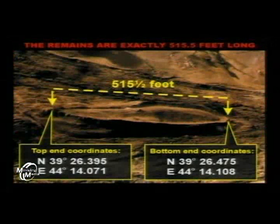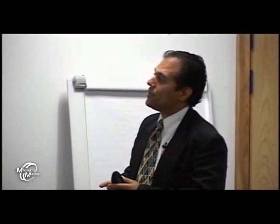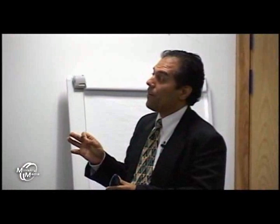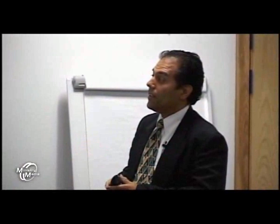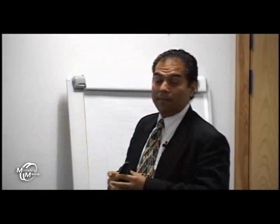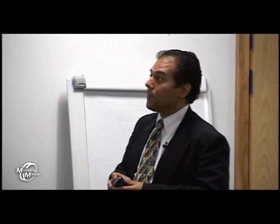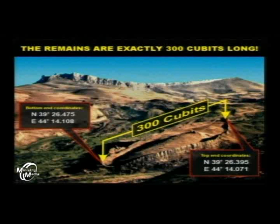So what they did was they measured this shape, and guess what they found? Exactly 515 and a half feet. Is that a coincidence? So does the length match the Bible? The Bible tells us that it should be 515 and a half feet, and the length of what they found at that site was exactly 515 and a half feet. Perfect match. 300 cubits.